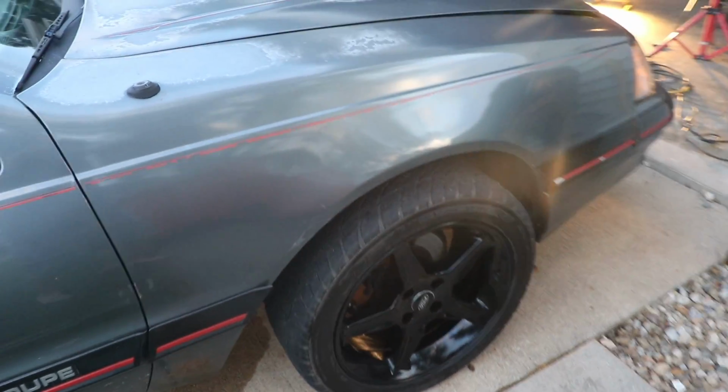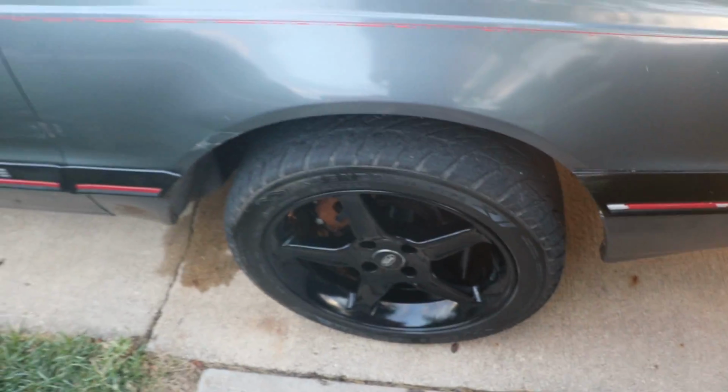It has terrific rust, even better body work. That's Bondo. It feels like Play-Doh. A healthy oil leak, and Cobra R reps.